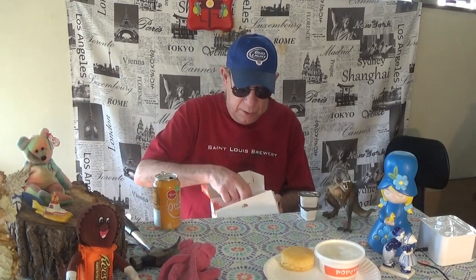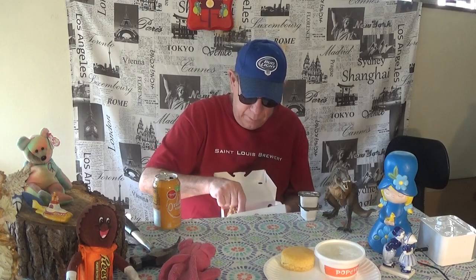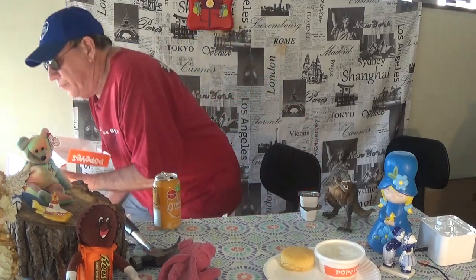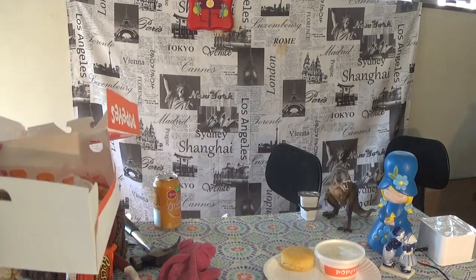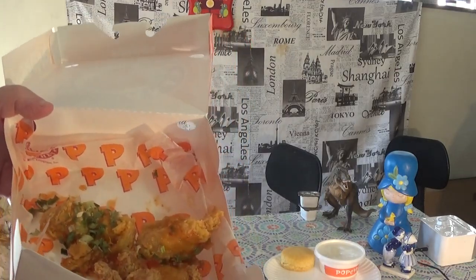Man, those are small pieces. Look at that. That's a chicken tender. Oh my God. And that's a chicken tender. Kind of small on the chicken tenders. And they got chives on them. And they're supposed to have like a chili sauce on them of some sort.